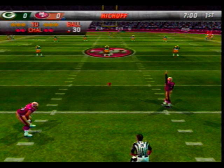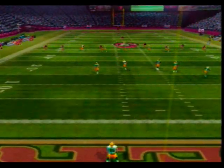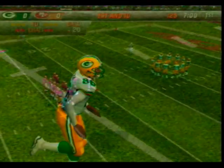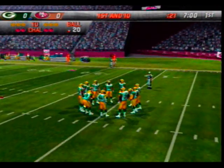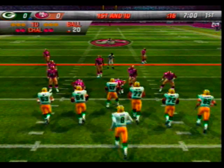Hasty looks like he's just about ready to kick this one off. Good distance. This one is taken by number 86. And they're ready to go on offense for the first time. First and 10, ball on the 20-yard line.